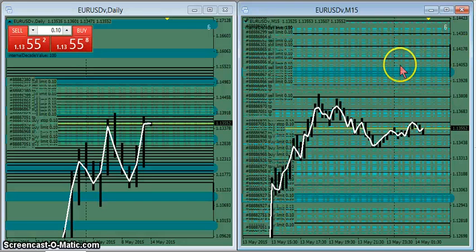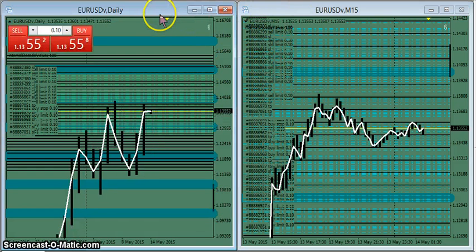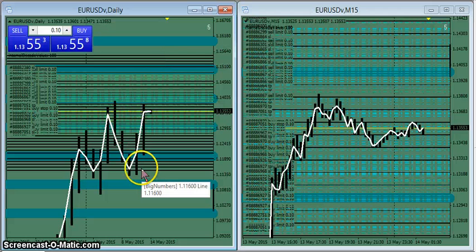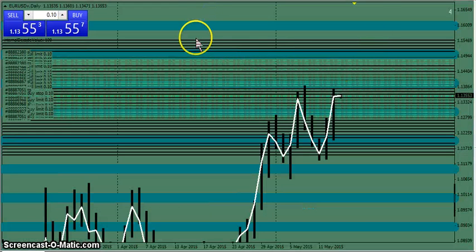Alrighty then. Here's a continuation of the euro dollar. Looking to break out the high of 1, 2, 3, 4 days ago. But this is the place we've closed at. So this first target's been met, which is just the range target.